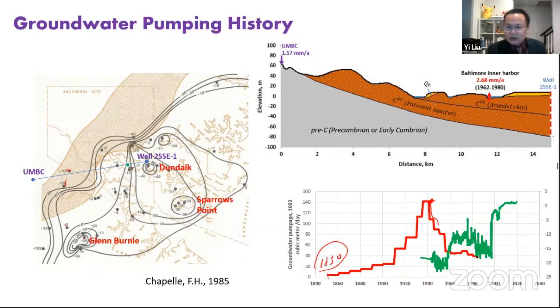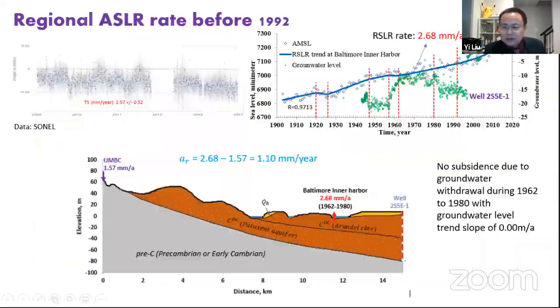Okay, so then you will see the groundwater level here from 1962 to here. We can see there is a trend value of this. So they see the trend value of the groundwater level is stable. Okay. Then this is the sea level rise rate, this value. Then we say this land subsidence value is 1.57. We assume this is a constant value.